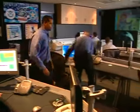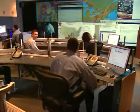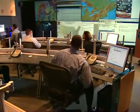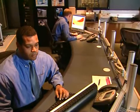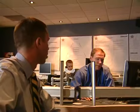This is the Cybercrime Command Center for the U.S. Secret Service. It's the central point of contact for gathering evidence for prosecution, intelligence, and research. Agents come here to better focus their efforts when fighting large-scale internet crime. Teamwork is needed to crack complicated cyber crimes.